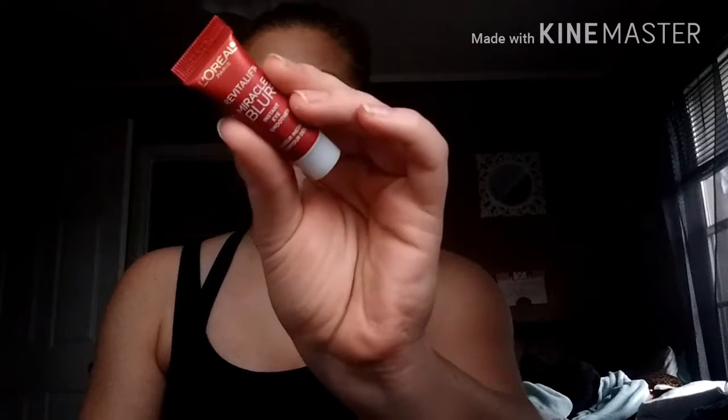Okay, that's cool. Another primer that will be leaving my collection altogether is the L'Oreal Revitalift Miracle Blur Instant Eye Smoother. I did not enjoy this. Let me get it closer so y'all can see. I did not enjoy this. I don't really believe in eye primers. I use my concealer or my foundation, and that's just how it goes.